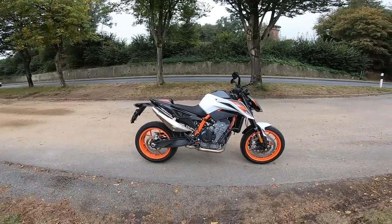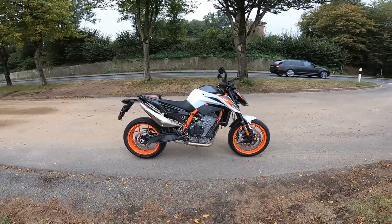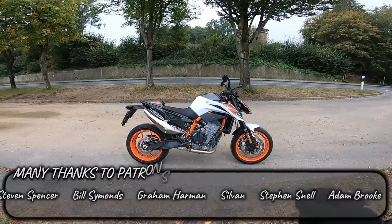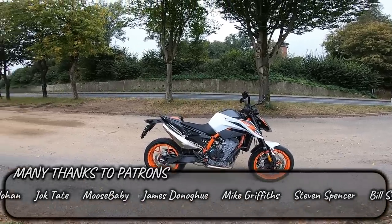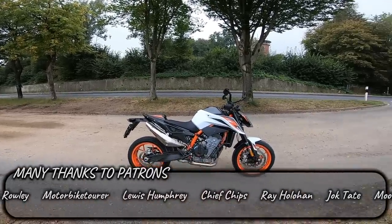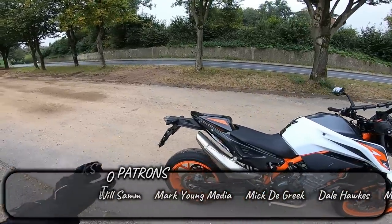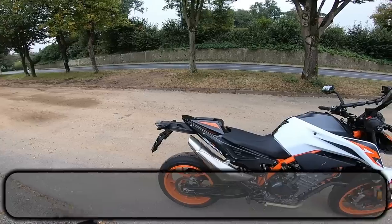So there she is, the 890R. Pretty good looking bike, I would say. Loving the colour scheme. I think you can only get it in this colour, which is the black, white and orange. I don't think there's any other paint jobs, but I could be wrong. There you can see what I'm talking about, the rear end. Joking aside, the hideous tail at the end would definitely have to go.